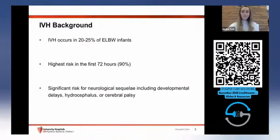So we all know the background of IVH, and to just go into a little bit of it, we know that it occurs in up to a quarter of our extremely low birth weight infants, and that the highest risk is in the first 72 hours, where about 90% of them are found. And there are significant long-term neurological sequelae that are associated, including the developmental delays, hydrocephalus, or cerebral palsy, and these are all things that we're working to prevent.